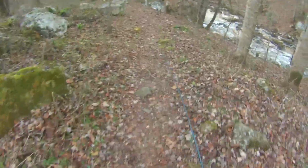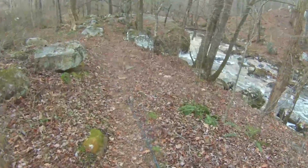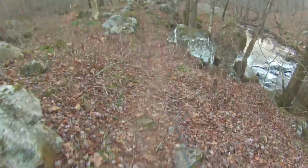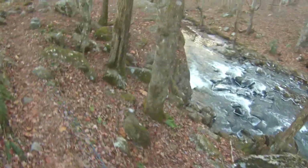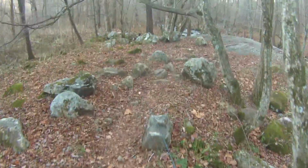I'm sorry about the shaky video here. This is actually one of those head mounts, which I found out is very, very shaky. So I need to get one of the chest mounts, for better video. But I just wanted y'all to kind of see the edge of the creek and what it's like, and all these huge boulders that surround it.